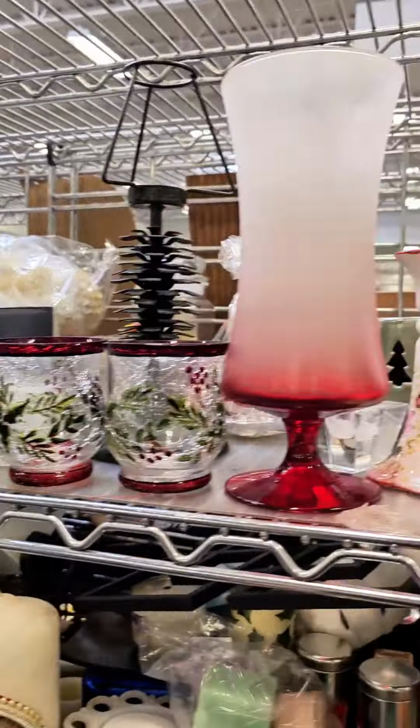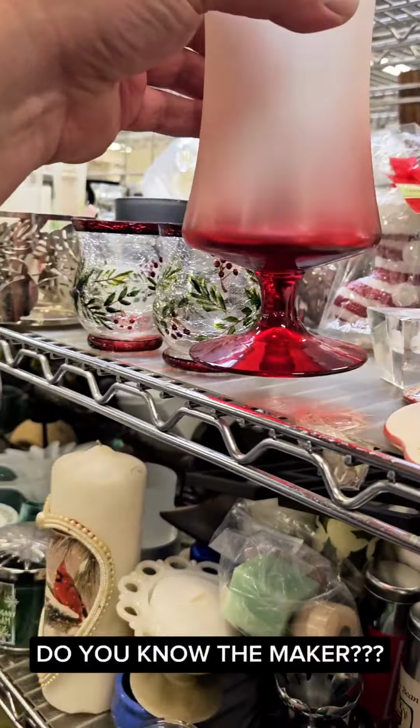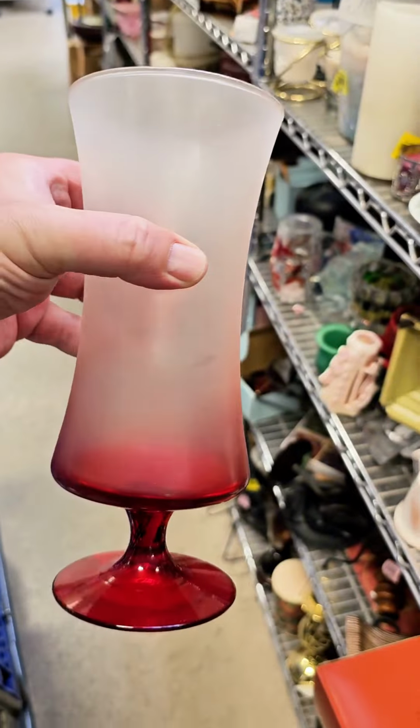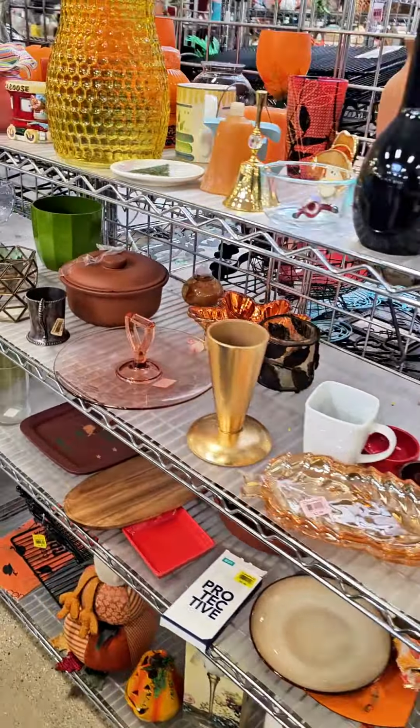This caught my eye as well. I am not sure who makes it, but it is gorgeous. Look at that. It's frosted for $3.99. I'll take a chance.